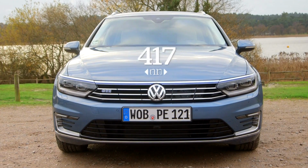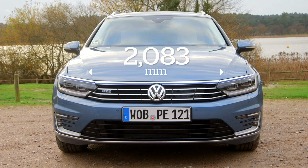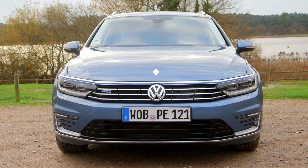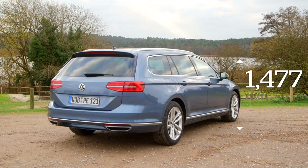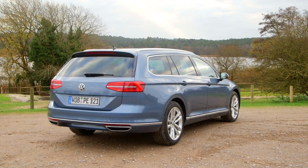This GTE version of the car gives Volkswagen a plug-in hybrid option, gunning for extremely low CO2 emissions and low running costs that prove attractive to private and company car buyers alike.